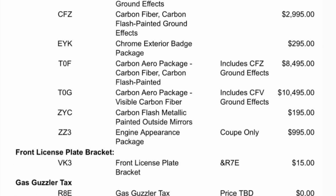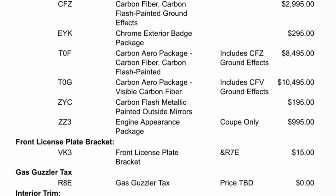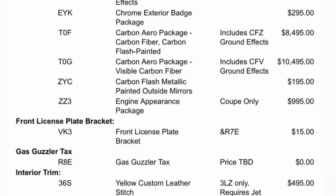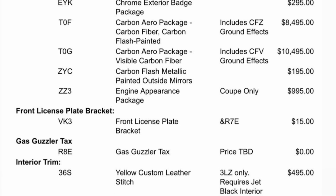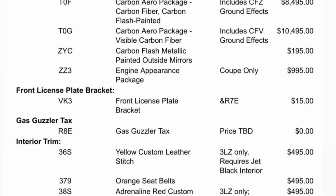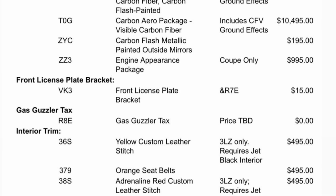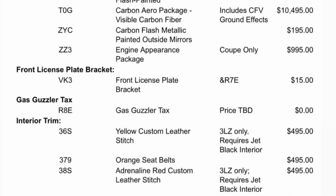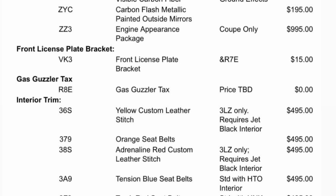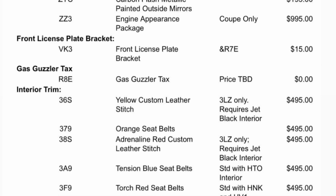And then the T0F and T0G are the carbon aero packages that are mandatory to come with the Z07. So if you get the Z07 package, which you'll see in a minute, you have to get one of those packages, which those are pretty expensive. So they raise the price of the overall Z07 package pretty significantly. Another one that's interesting is those carbon flash outside mirrors. They raised the price from $100 to $200 on the Stingray. That's going to carry over here as well to the Z06.